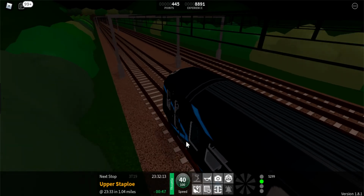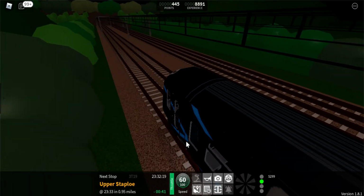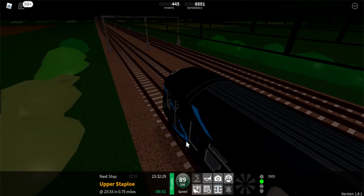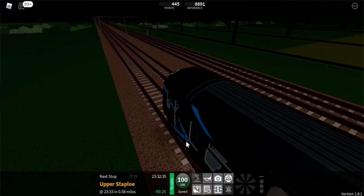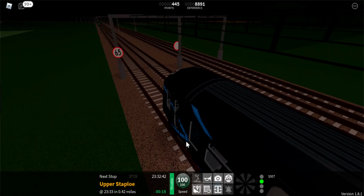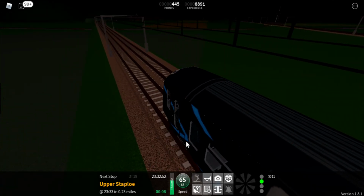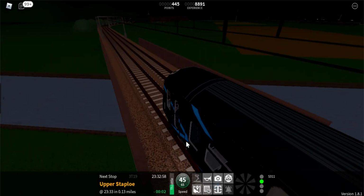Fun fact, I was literally driving this train yesterday, and yeah, this is the final thing that we will do for this review, because there is nothing else to review in 1.8.1, so I'll just quickly show off the door sounds here, and I'll end the review at Upper Stepford, which is interesting. Like the least used station on the whole entire network. Okay, 65, but we're approaching Upper Stepford, so I'm going to slow down a little bit more. There we go.